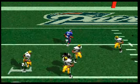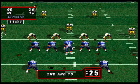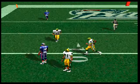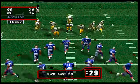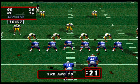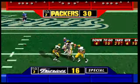Complete. That makes it 2nd and 10 at the 21. They just knocked that one down before it even got near him. More separation from the defender on that route.